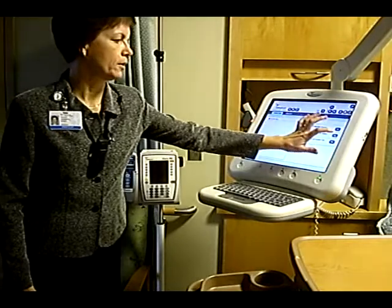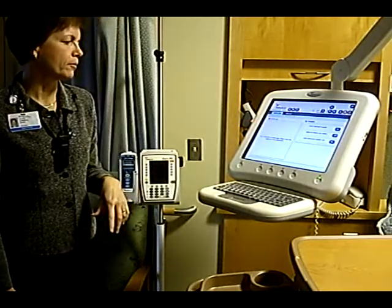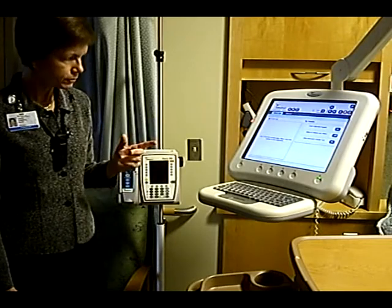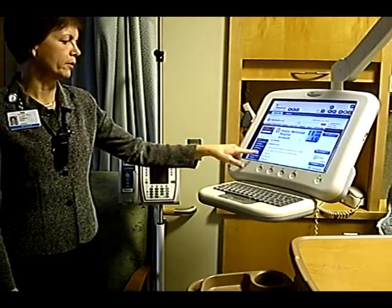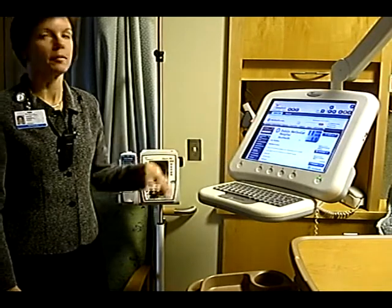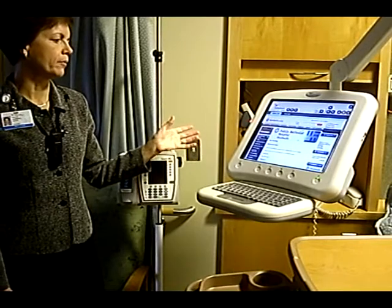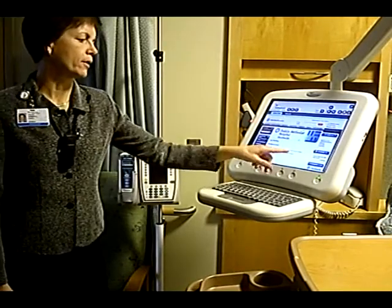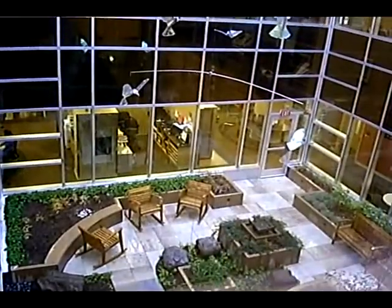If I wanted to order food, I can go over here, and the menus from the Waterfall Cafe are available here. Regular menu, heart healthy menu, diabetic menu, and I can go in there. I can decide what I want, and then I can either order online or I can call down to the Waterfall Cafe and order my food.